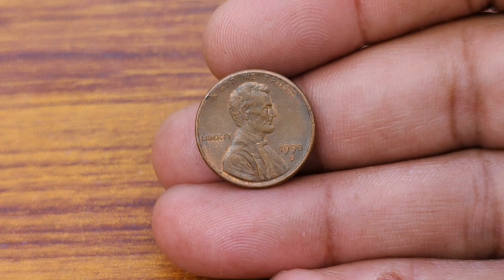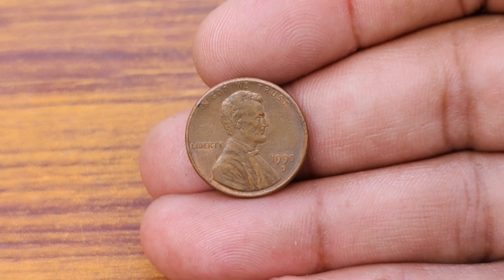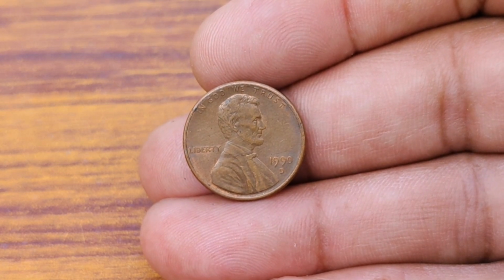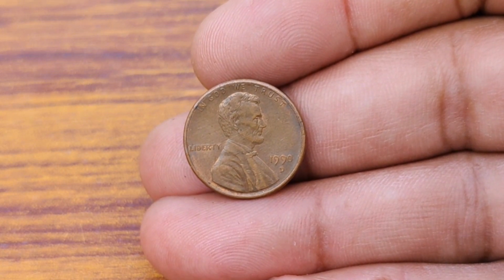Next up, we are focusing on one of the most common coins in U.S. circulation, the Lincoln Memorial Penny from 1990, minted in Denver, and why it might be worth more than you think. We'll talk about what makes this coin stand out, how its condition affects its value, and what collectors are paying for it on today's market.